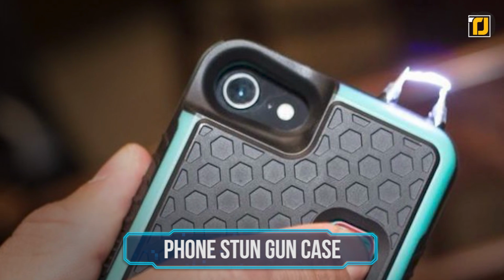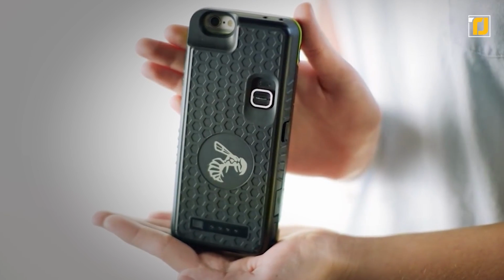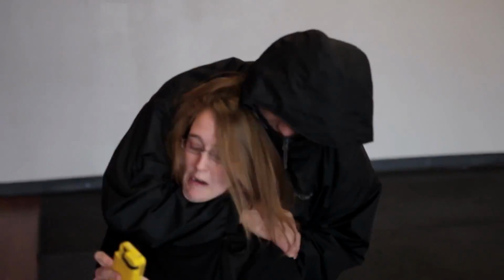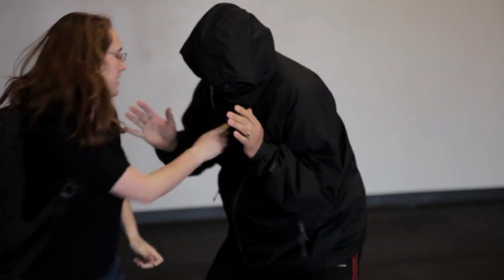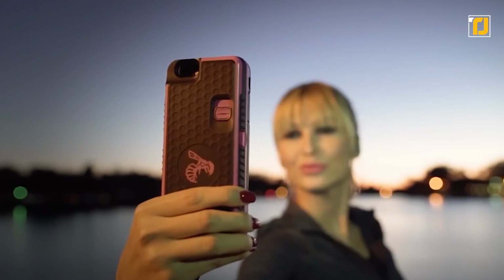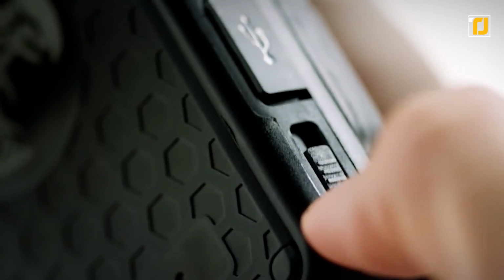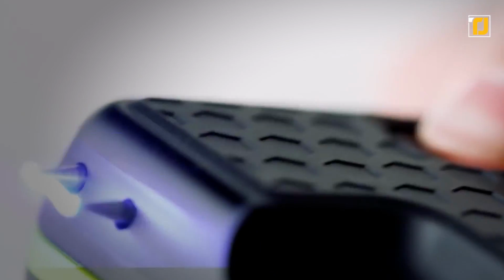Phone Stun Gun Case. This isn't your everyday phone case, as it's got a powerful stun gun built right into it. Not only does it come in different sizes to match your phone's model, but it also protects it from any fall damage or scratches. But of course, the stun gun is the main attraction here, as it's capable of producing enough charge to disorient your attacker. In fact, it actually has fangs that are sharp enough to dig through a layer of clothing and make direct contact with the skin.